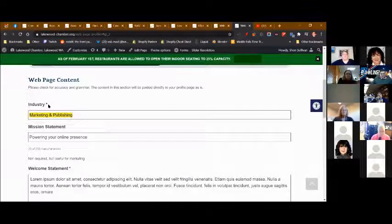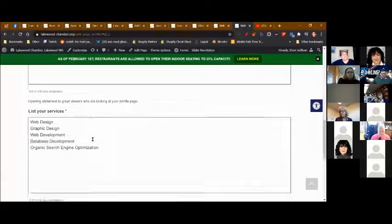So if you see an asterisk on a form, typically throughout the internet, for instance, this one right here, you don't have to fill in, but this one you do have to fill in. And that's what that asterisk means right there.